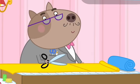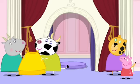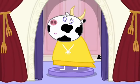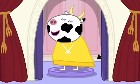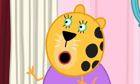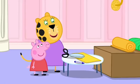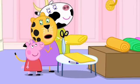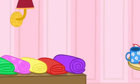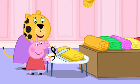Cut the cloth and sew it up. There. Try it on. Oh, that's nice. Merci. You look beautiful. Now take it off and you can take it home. Those are big scissors. Yes, dressmaking shears. They're not for children. But we can cut something together if you like. Yes, please. Whoops. One last cut.